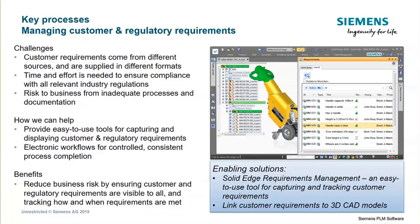So you might have a PDF document, you might have Excel spreadsheets, you might have Word documents. So a lot of different formats, and typically a lot of time and effort is needed to manage these documents. And in addition to customer requirements, it's important to keep track of how you're meeting regulatory requirements as well. There's certainly a risk to your business if you don't have a good process for ensuring that as you go through the product development process, you are always looking to meet customer requirements and regulatory requirements as well.